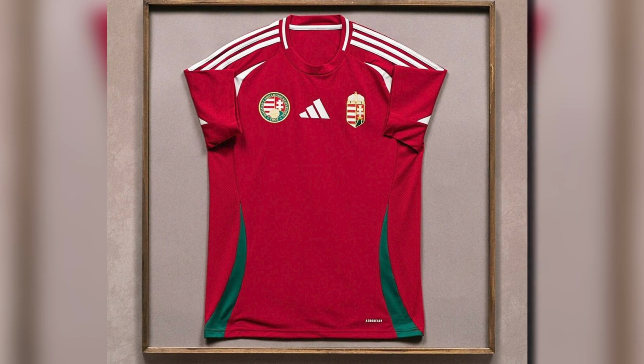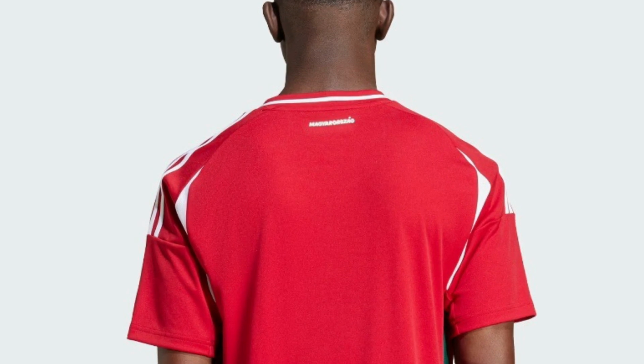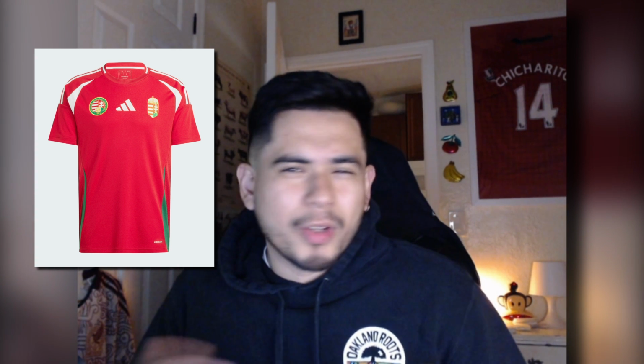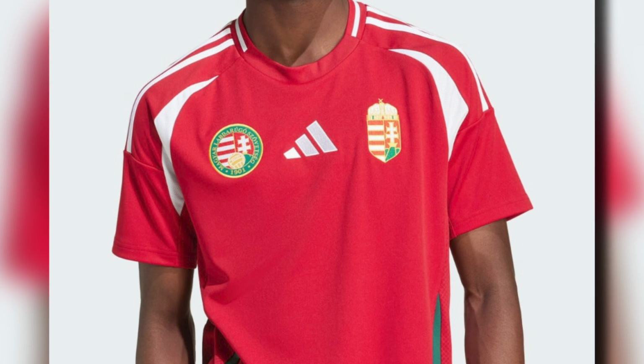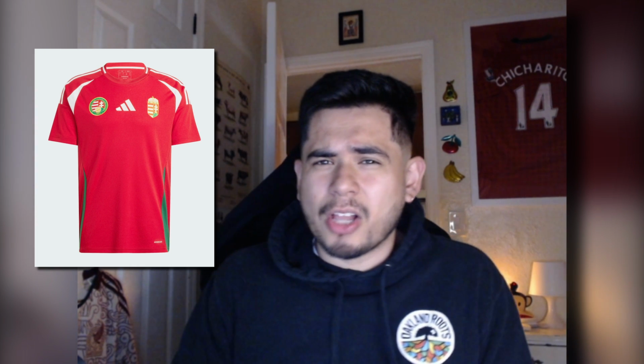The jersey is a little bit basic. There's not really anything to it, no unique patterns. They do have the word Hungary in the native language on the back of the kit, but nothing really too out of the ordinary for me. I will say though, the center Adidas logo is nice when paired with the rest of the logos on the kit. So for me, this is going to be a really solid B-.